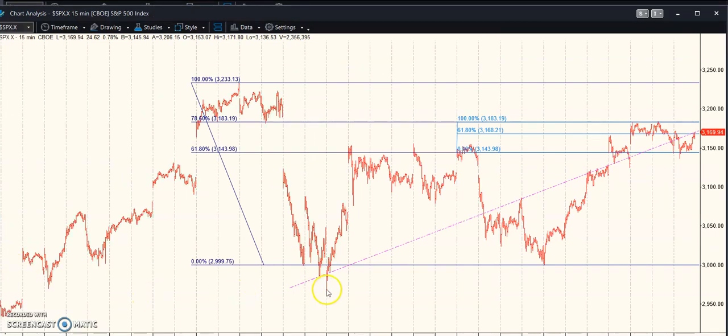Now, we do have trend line resistance. You connect that low, that high. Here's your hit. Here's your hit. And the hit comes right at today's high. So when you come to these trend lines, either you gap over them or the trend line wins.